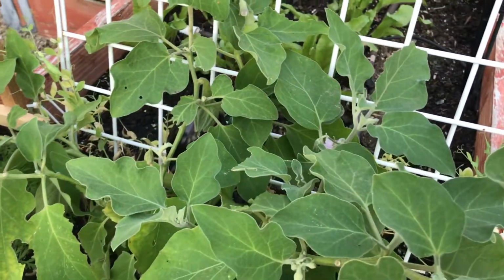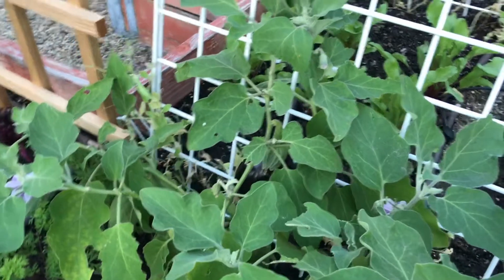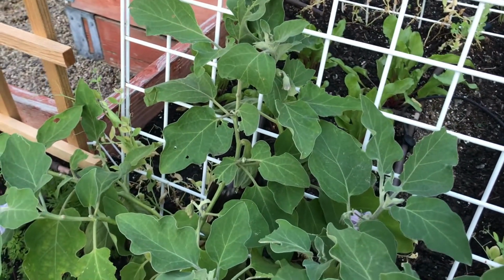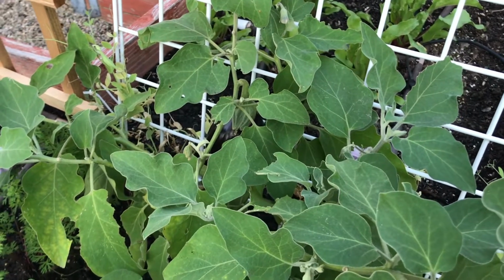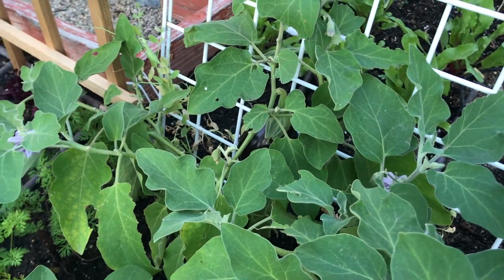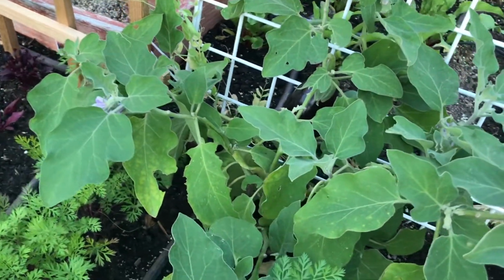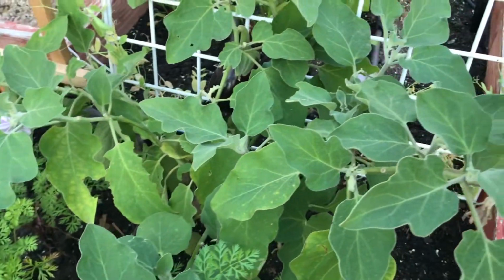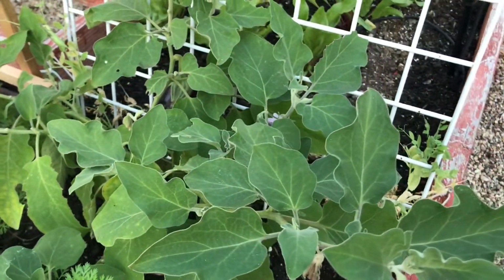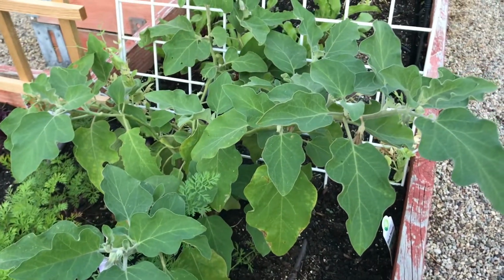So the eggplant is such an interesting creature. It has so many shapes and sizes. It's actually a fruit. It's a berry, if you can imagine. It's a very large berry, but by botanical definition, it is a berry. And here it'll grow about 1 to 4 feet tall, but when it grows in the wild, it can grow up to 7 feet. There are species that grow up to 7 feet.